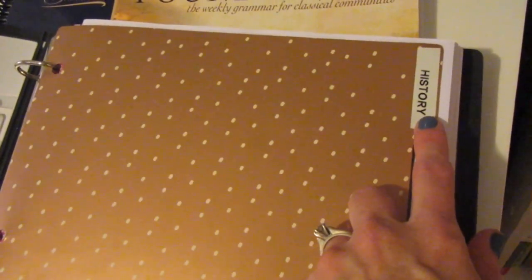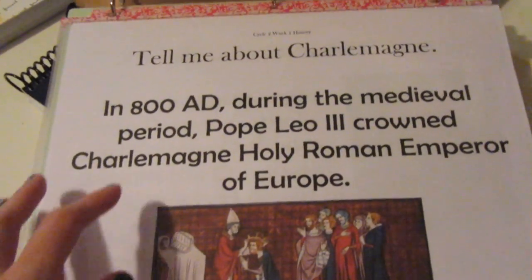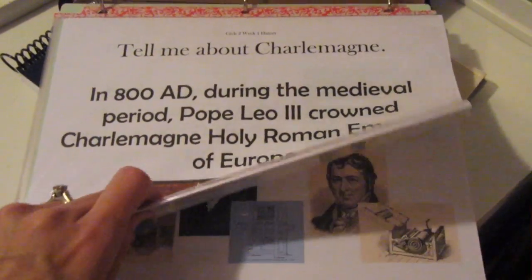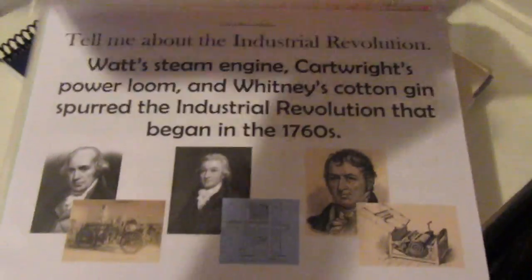And I have printed off, I've made a little binder here, and it's not complete, but each tab has the specific subject. So this is history, and I'm really worried about the lighting and everything, guys. I'm so sorry. I hope it's okay. But this is what I have, kind of like a visual for each portion of the memory work. So all of this is all the weeks of history. So the first half of the year and the second half I've got in each of these.